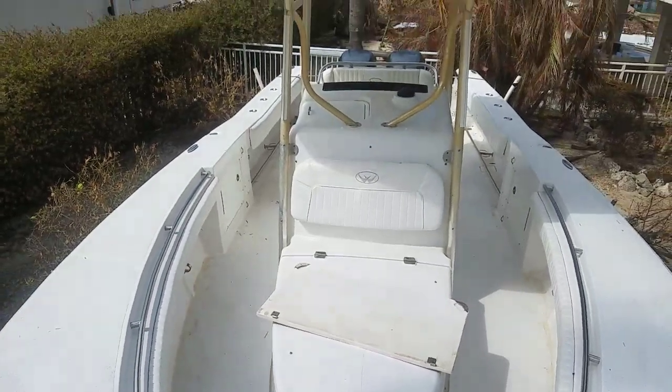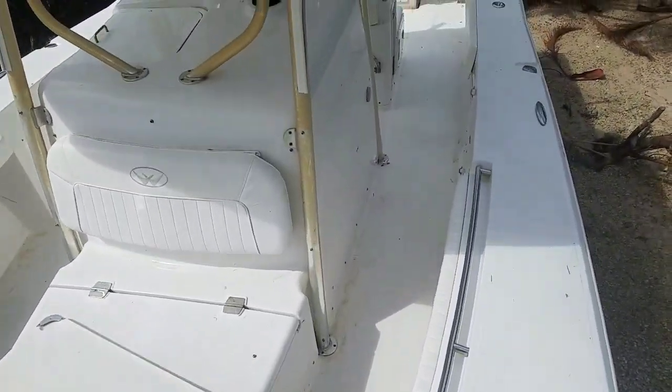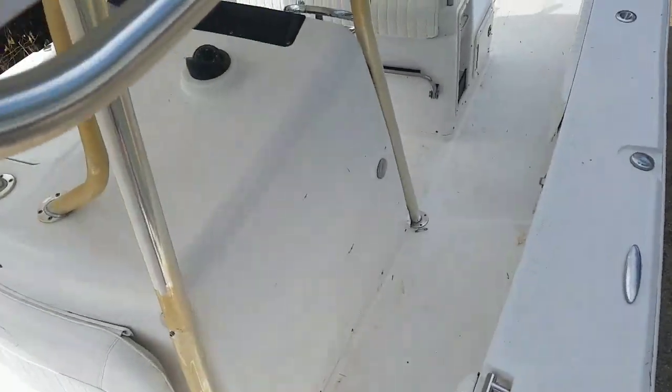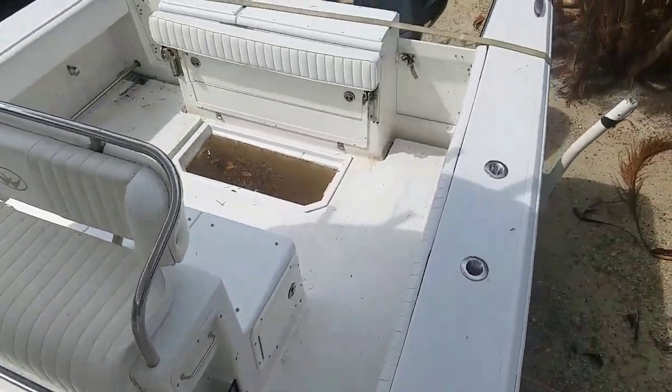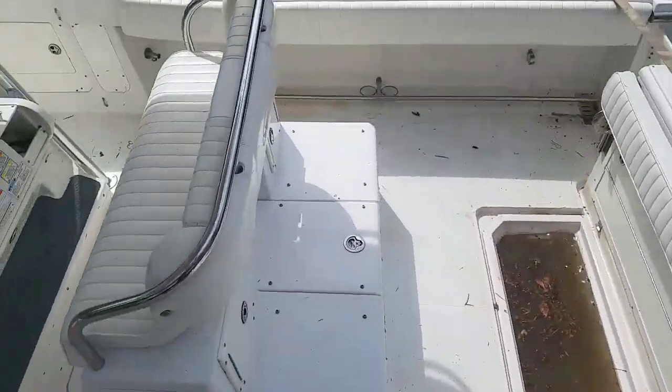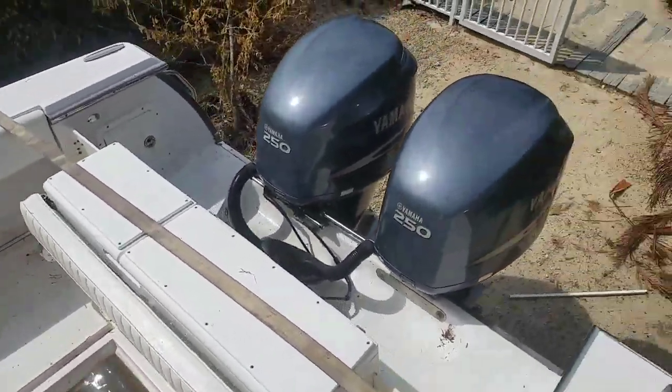Man, what a fishing platform. I love this boat. Whoever made the decision on buying this boat made a good decision. This thing's amazing. This is my first time being able to see it up close without the cover on. It's a fishing machine. I'd like to go out with you one time. Be your deckhand.